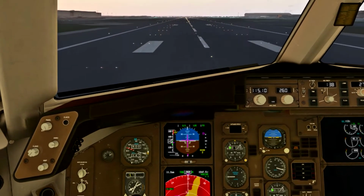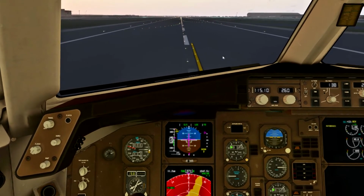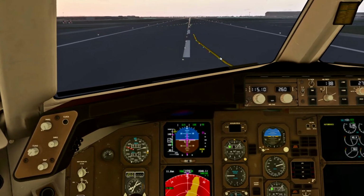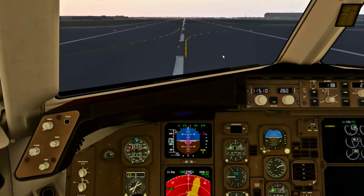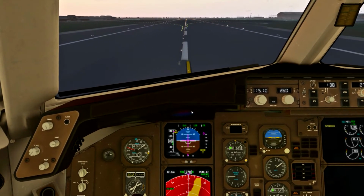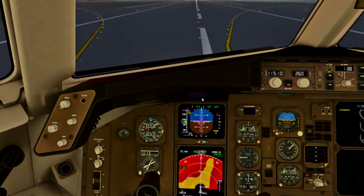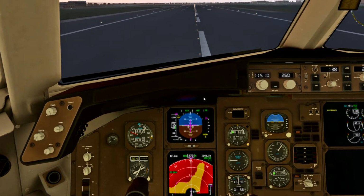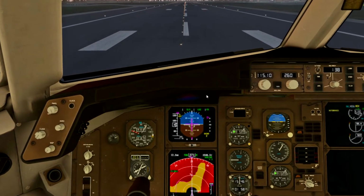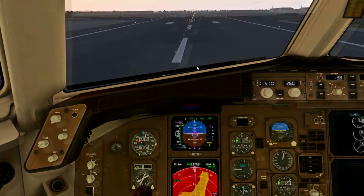Alright. Keep it on the centre line. Reverse. Normal. Look how slow it's slowing down. It's fine though, we're off at Terminal 5, so we can keep it going. Alright, it's 80 knots, reverses, retract. Manual braking, turn that to off, and we'll get the aircraft off here.